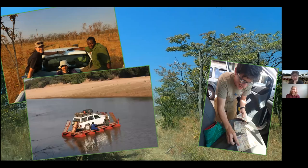There we are crossing the river. That's what's in my background here. Every time we go back and forth across the river, you just drive onto this thing that these people made. And then that guy in the blue actually pulls us across the river with his own strength while we're floating. It's super crazy.